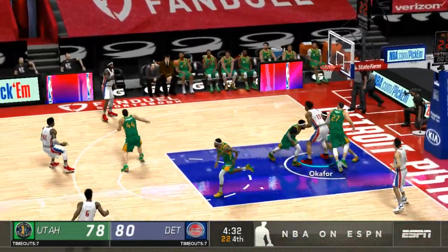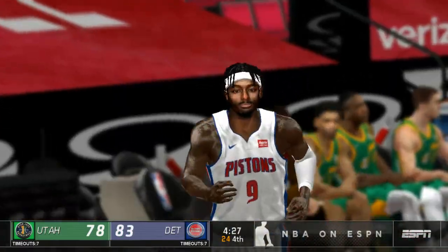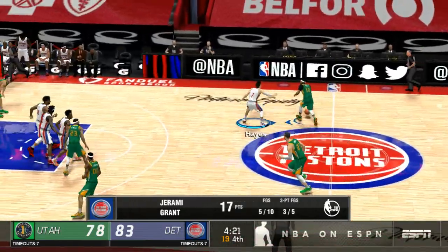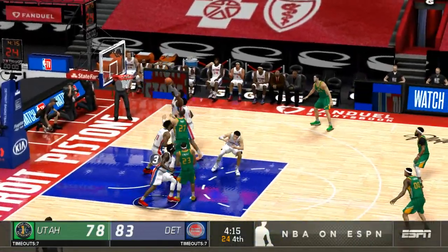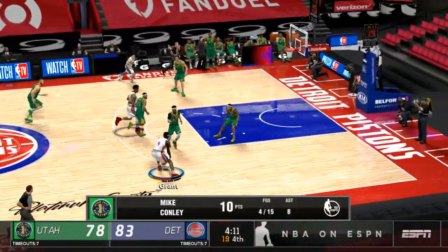Okafor inside, defended by Gobert. Grant, another 3 for Detroit. Excellent ball movement there, guys. Yeah, I think that's what's keyed this run, Clark, because they're keeping the ball moving. Defense hasn't been able to set up. Conley with the 3. The Jazz again can't hit it. This has not at all been the kind of performance they've needed out of him.